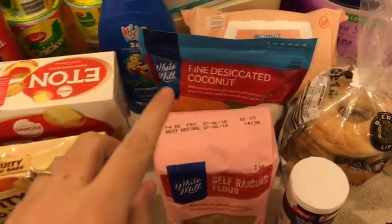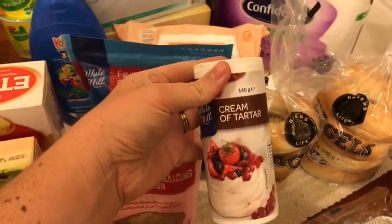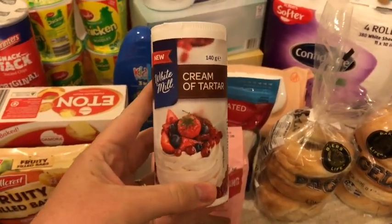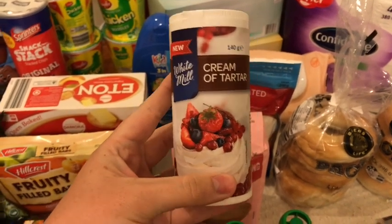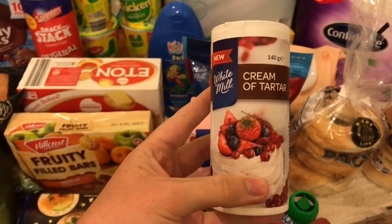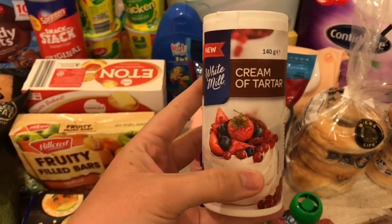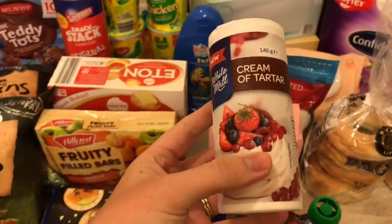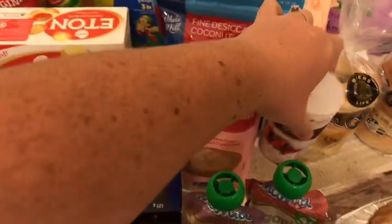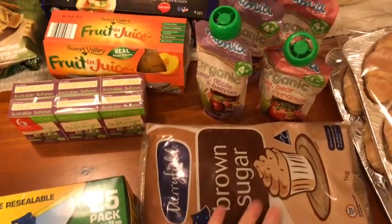So for baking, we have some coconut self-raising flour, cream of tartar, and this was on my shopping list as something I needed to get, but I really didn't think that ALDI would have it because they don't always have all of the things that you're looking for. Like they never have chocolate chips, for example, which I wish they would. But yeah, I was really pleased to see this. I've never actually cooked with it, but I just use it for our Play-Doh that we make. And then brown sugar was the other baking item.